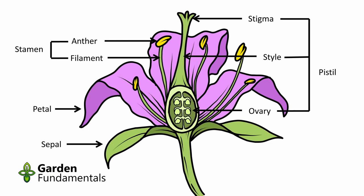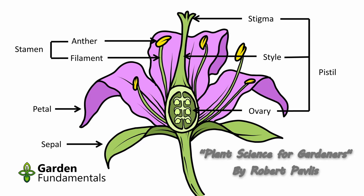To understand the hellebore better, let's go and have a look at the parts of a normal flower. You can see that this flower has large purple petals, and that's the thing that attracts us to it. At the base of the petals are the sepals. Now, normally the sepals are enclosing the petals when it's a bud. They're protecting those petals. And as the flower opens, the petals grow and become larger, and they're the most colorful part of the flower.